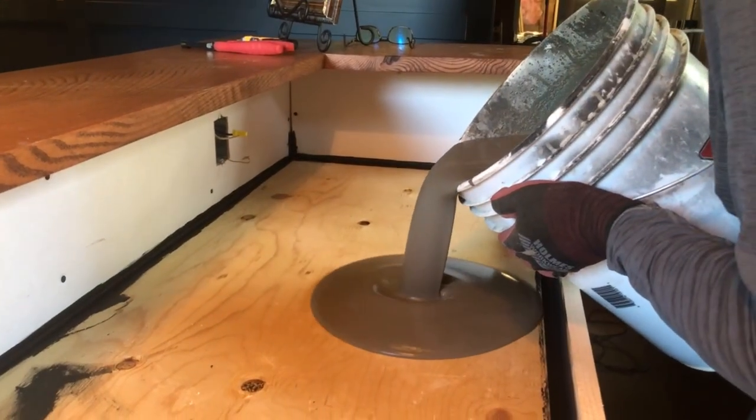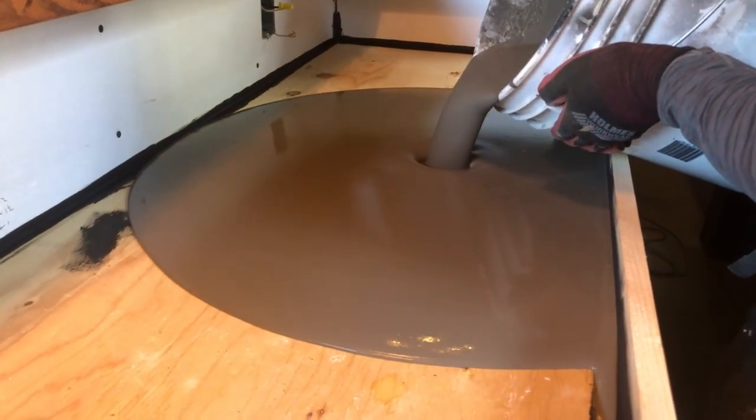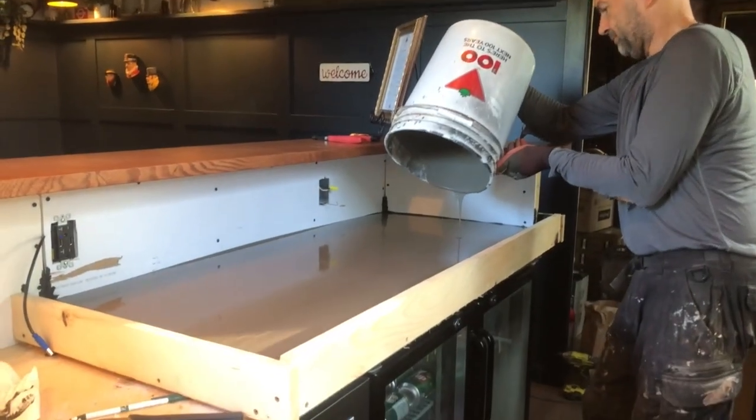Stephen decided to pour concrete countertops in the pub, and as it was the first time he'd ever done this, he built a frame, and the big question was, will it work or will the liquid concrete drip through?